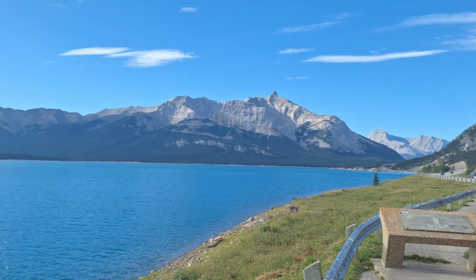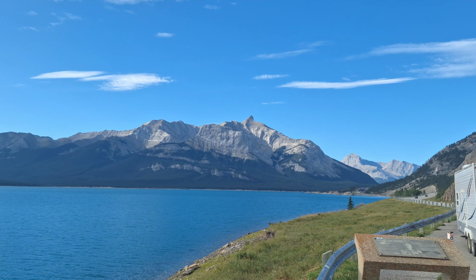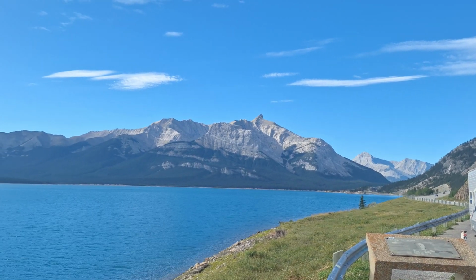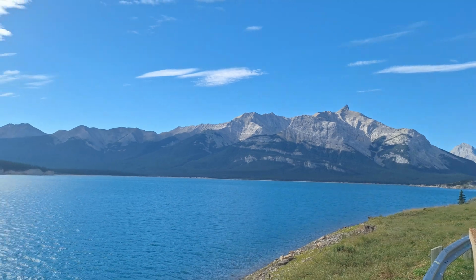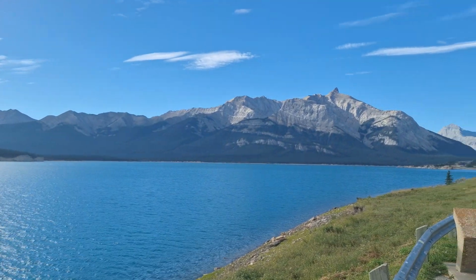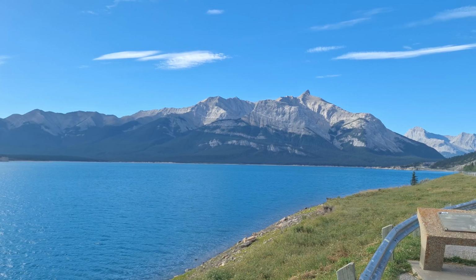Look at that erosion. Look at that one peak up there where it looks like it's basically half eroded. Just differential erosion due to probably weather patterns in the area. And you can see all the different layers. Very beautiful.